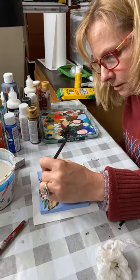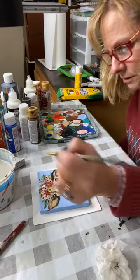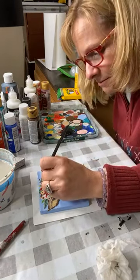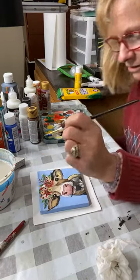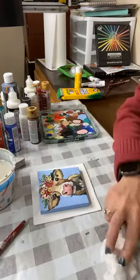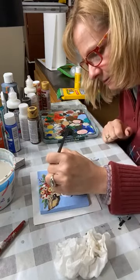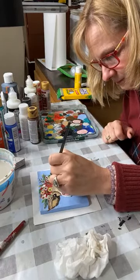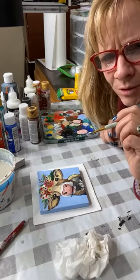So I'm just finishing up this blue in the background. Oh my gosh, you guys. She's amazing. She has her own personality. Oh, she's so cute. She's got personality. Love it.